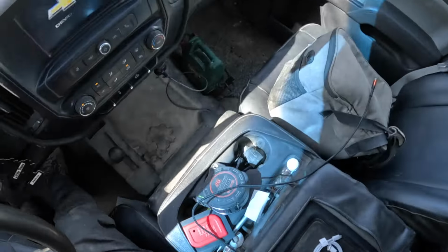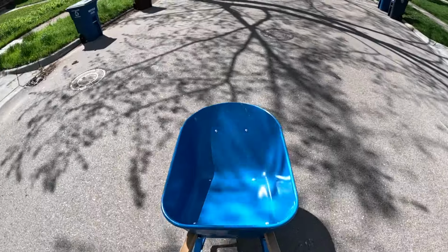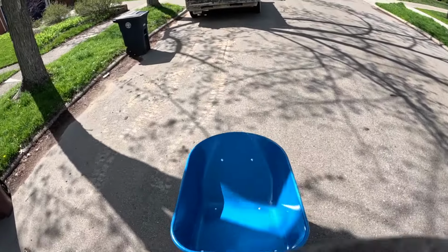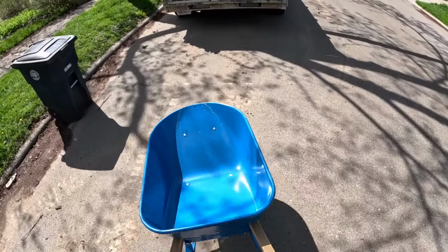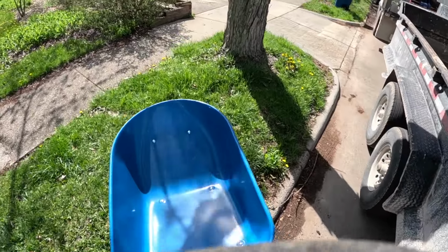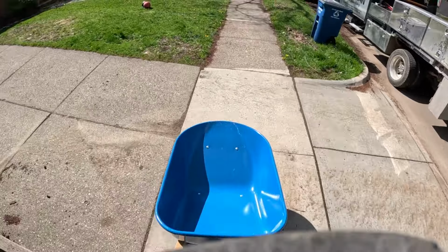So thankfully there's a hardware store right around the corner. Just like that. We'll see how long this puppy lasts. I'm gonna swap out the tire to a good tire. Maybe I'll make a deal with the guys. Whoever keeps it the most clean throughout the summer gets an end of year extra bonus.